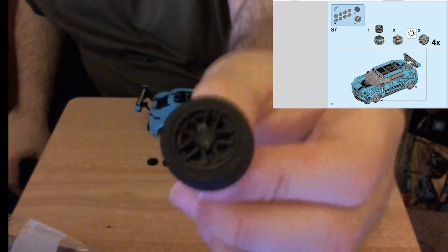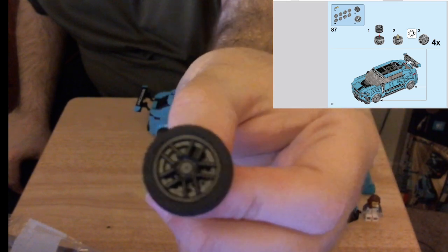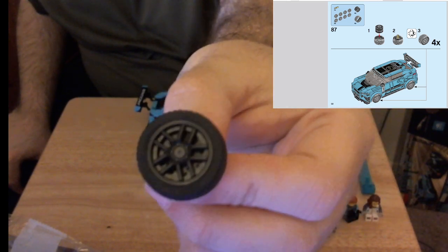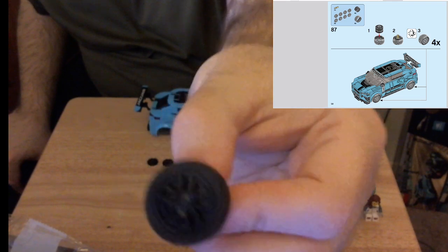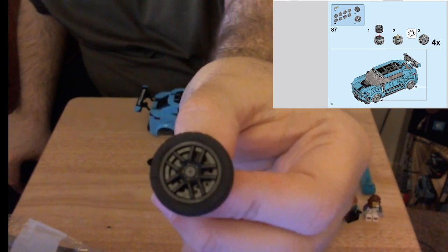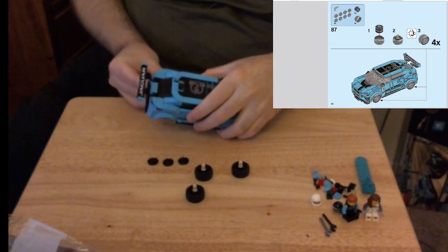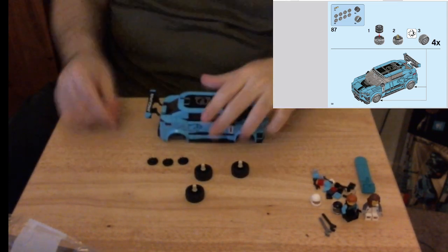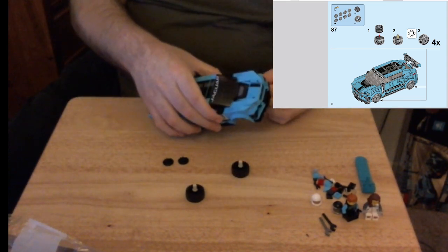So if I can get the light to hit it, that's what this wheel pattern looks like. It's the 5-pointed wheels that are common on Speed Champions, but with double spoked instead of single spoked like most of the 5-pointed wheels are. So let's get the rest of these wheel covers and wheels attached to the car.